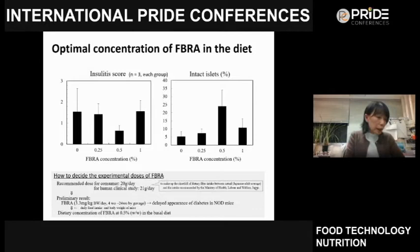The dietary concentrations of Fubra in this experiment were decided to be 0.5 and 5% based on the previous research results and the recommended dose as a supplemental food for human consumers. In our experiment, optimal concentration of Fubra in the basal diet was examined at the indicated concentrations. Insulitis score decreased in a dose-dependent manner and was lowest at 0.5%. The ratio of intact islets was also highest at this concentration.